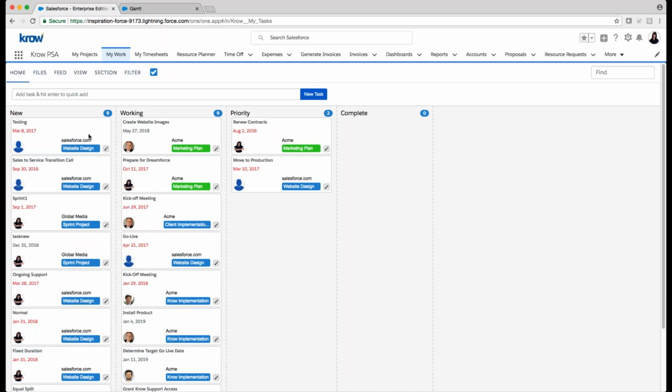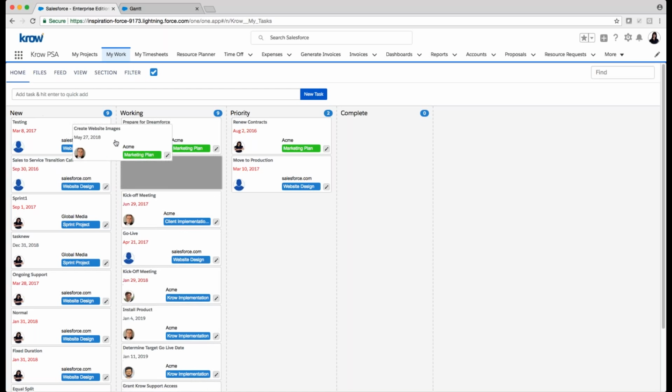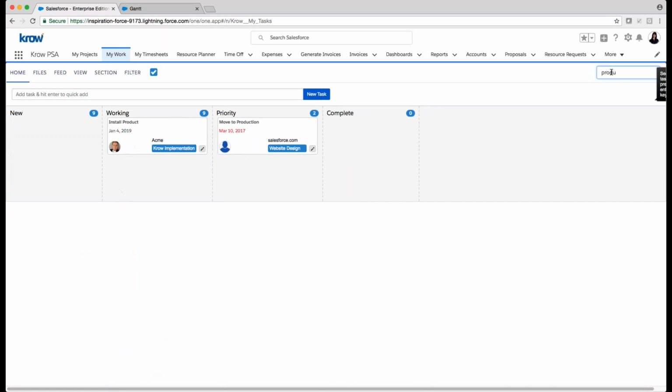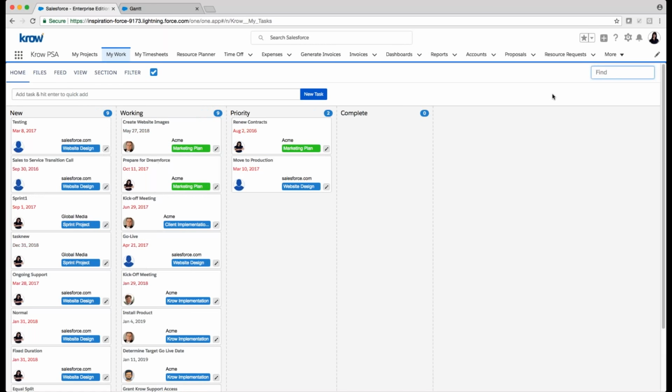I can see all of my tasks, such as what are new, what I'm working on, what I consider a priority to work on next, my completed tasks, and I can drag and drop here just to complete those. I can add new sections. I can filter. So let me show me just those production tasks, and I'll just type in production, and it's automatically just filtering in real time here. As I remove that, then it's bringing it back. I can add new tasks here.